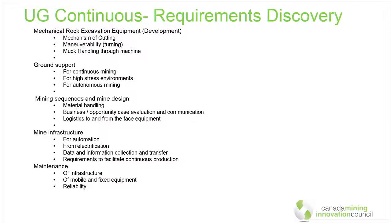Ground support: what will ground support look like in the future with mechanical cutting? Can we reduce our ground support? How will this change our mine designs? What will mining look like differently in the future? Our current piece is really just to get the cutting, but certainly the work into the future is how we will adapt our mining methods to work with mechanical cutting. What infrastructure is required, and maintenance?